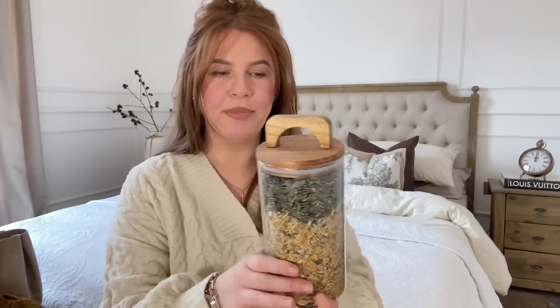I opened them to put the seeds and the nuts in. So let me just pop one down because they're heavy and I don't want to break them. These are glass storage jars and they've got these gorgeous wooden lids, but I like them because they've got the handles on and I don't think I've seen any like this in our usual shops, like Dunelm and Matalan and B&M Bargains, unless I've overlooked them. They might have some in them shops, I don't know, but these are from Shein.